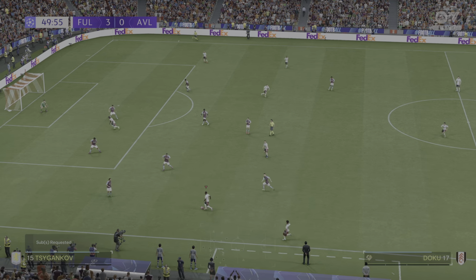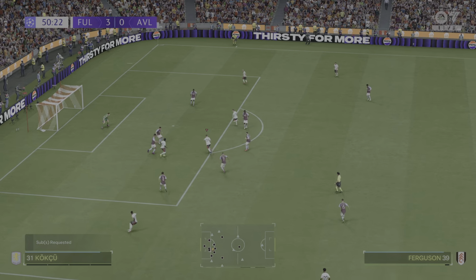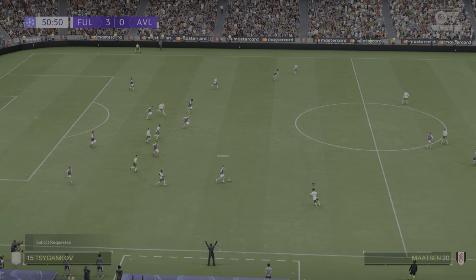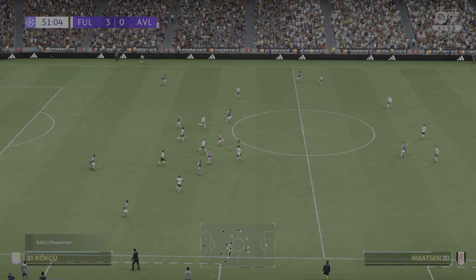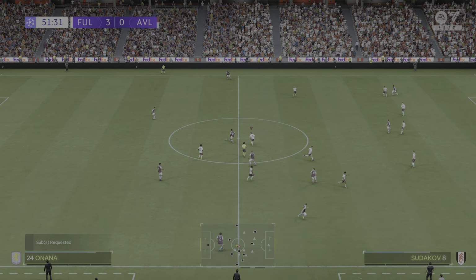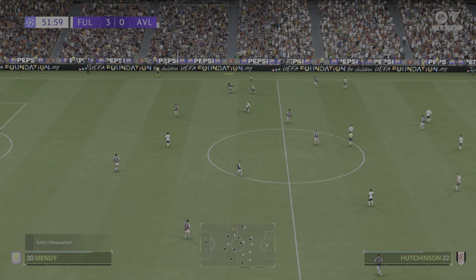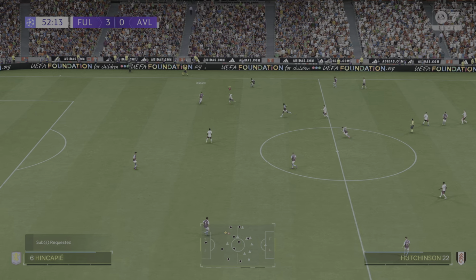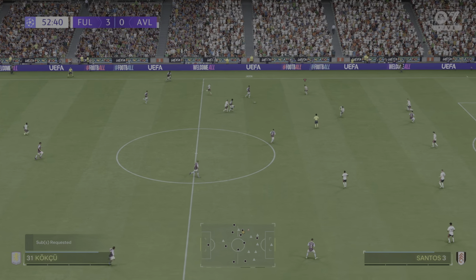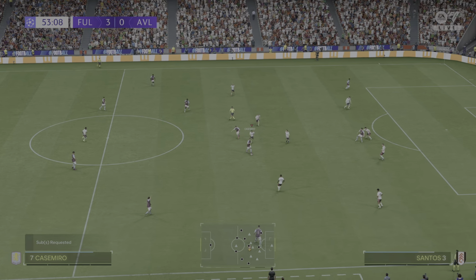Jeremy Doku. And the forward progress continues. Great defending. Orkun Kökçü. Piero Incapié. On to Mendy. Incapié. Orkun Kökçü. Now with Casemiro.